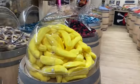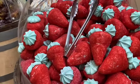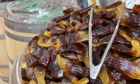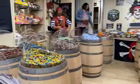Look at this candy. That's a banana. And then look at the strawberries. That's so cool. And the giant Coke bottle. Holy smokes, this is crazy. Never seen it like this. That's so awesome.